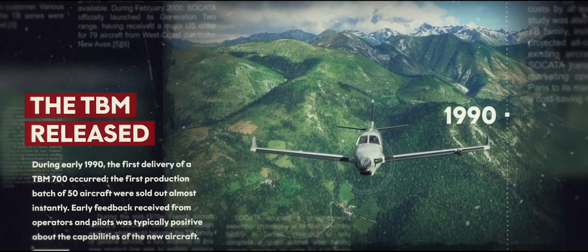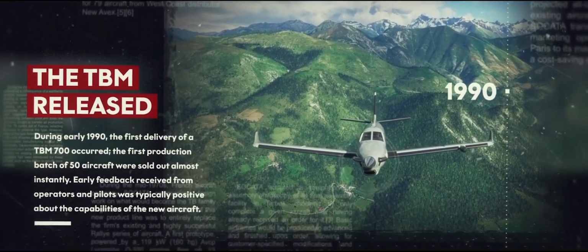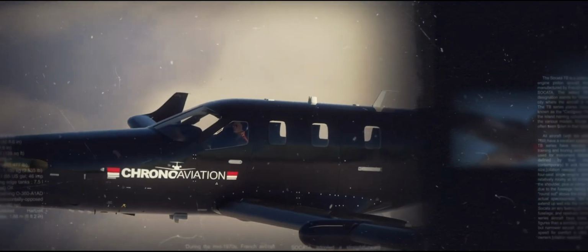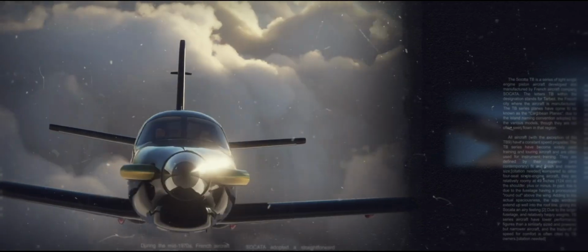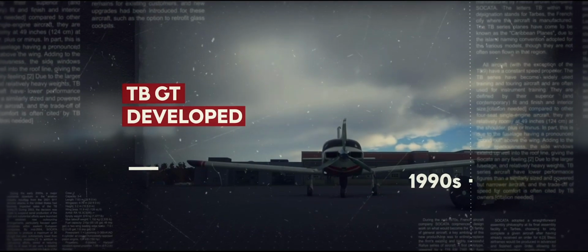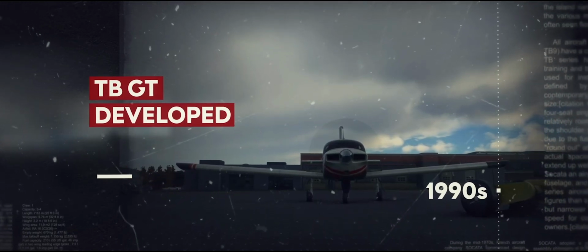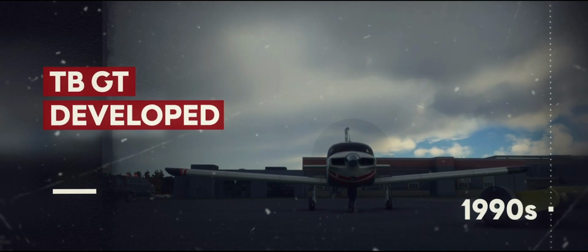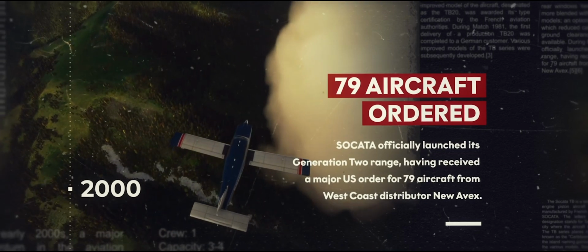Sakata was becoming a success, and in 1988 released the TBM, which rapidly became an overnight sensation, which led to the production of multiple variants and improved models, often incorporating more powerful engines and new avionics. This in turn allowed the company to spend more time improving their current TB series, and in 1990, an improved model of the TB family designated as the TB-G2 was developed.